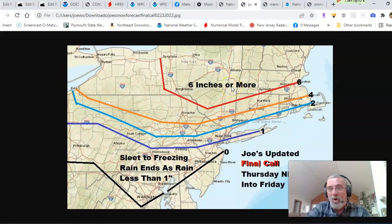So here's my final call in terms of what's going to happen tonight. On the southern flank, I'm going for anywhere from as little as a coating to maybe up to a couple of inches where you see the blue line, and that'll be a combination of sleet and perhaps some bursts of wet snow that could occur. I think there's a chance that they could see some bursts of wet snow from New York City east to Long Island and through southern Connecticut, but it should be no more than a coating to an inch or two tops.